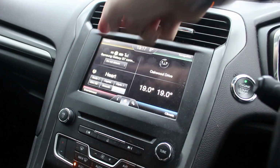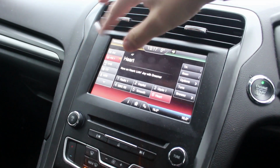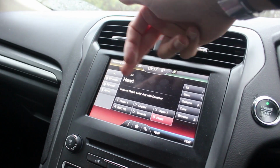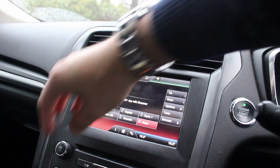And finally on the left hand side is your climate options, sorry, your radio options. Under the radio option setting for your media, you have AM, FM, digital radio, CD, USB, Bluetooth audio, an SD card and an auxiliary cable. I will say the car radio is a bit laggy.